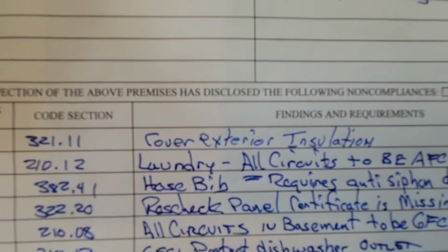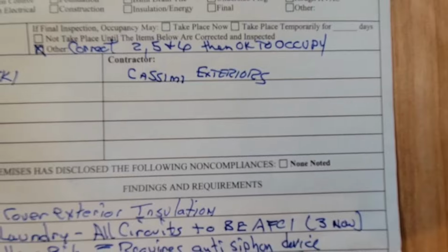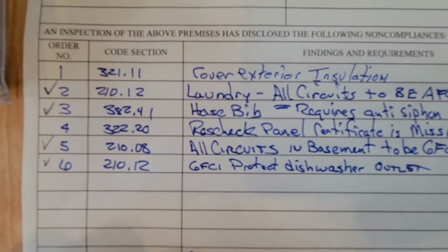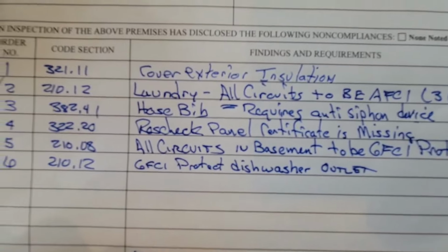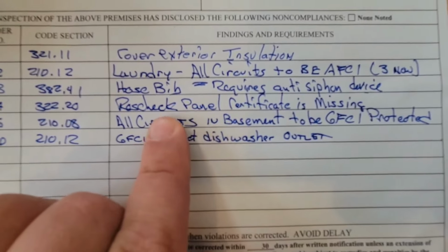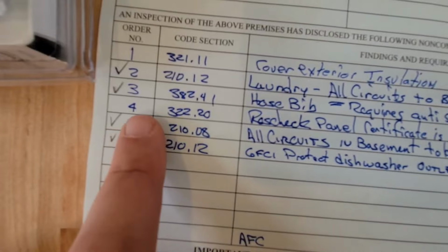So these are the only things we needed to correct. Correct 2, 5, and 6, then okay to occupy. 2, 5, and 6 are done. We even got 3 done. And now I literally just have to go to the library to print this. I have that, and that satisfies 4.